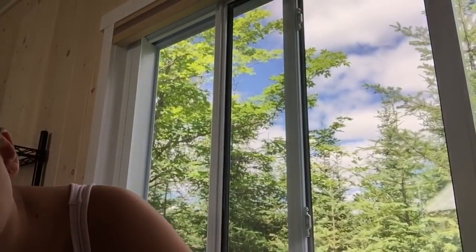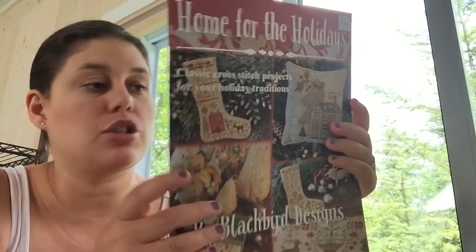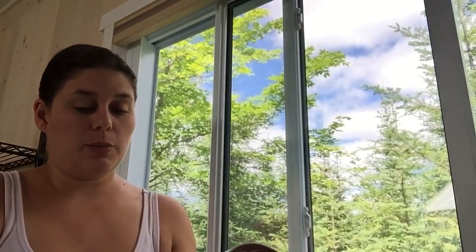Okay, so no particular order. I guess I'll do this one next. This is kind of neat. So I was looking through a book of my mom's. She's working on a piece right now. I actually can show it to you. Christmas Garden by Blackbird Design. And it's the Home for the Holidays book. And she's stitching... Let me just flip to it real quick. I usually have these things bookmarked, but here it is.